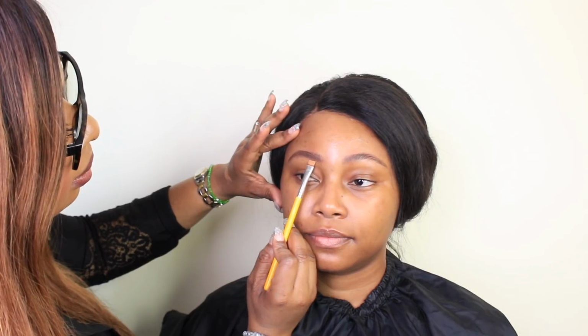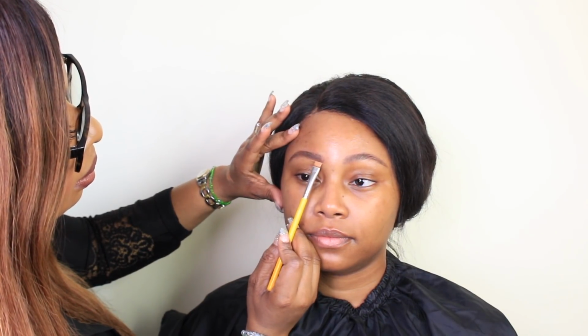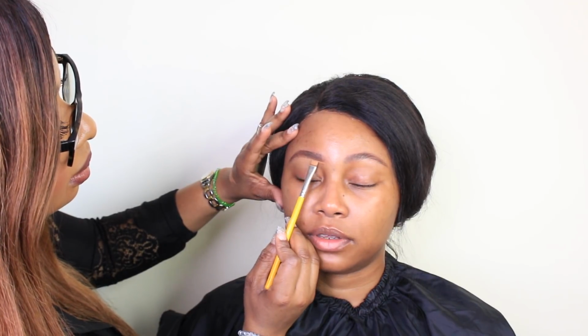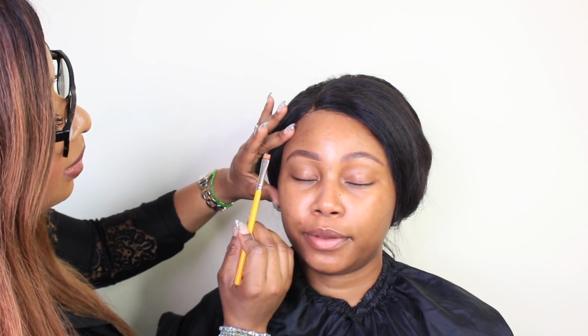So eyebrows, I'm using this, it's Evita Joseph. So guys, now she's trying to conceal my eyebrows to give it a nice shape.